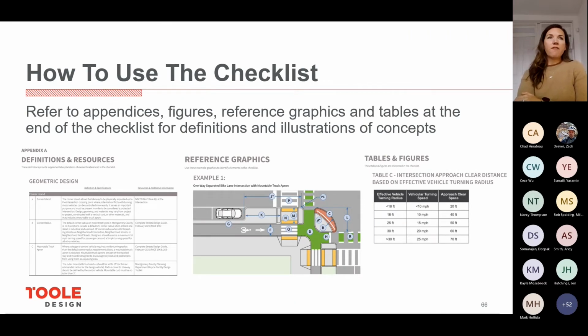So in addition, we have all of these items in the appendices. We have figures, reference graphics, and tables at the end of the checklist to support your completion of the checklist. As you work through the one in blue that I showed you, each one of those letters, like A, B, C, has a corresponding item in the definitions and resources to provide you with additional explanation, additional resources to go to if you have further questions or are confused about anything, so that it's really clear and straightforward. You don't have to fill anything out in the second half of that checklist. Everything gray colored is just for reference.